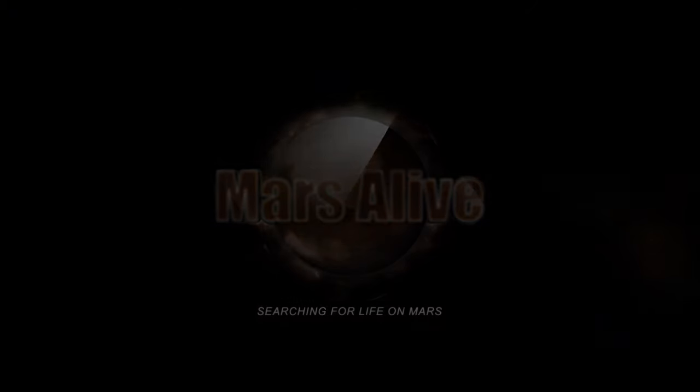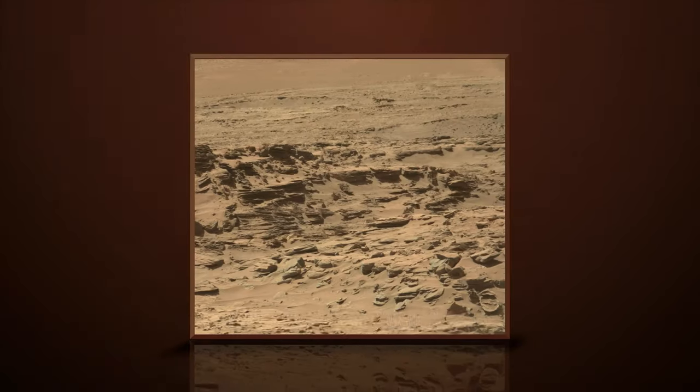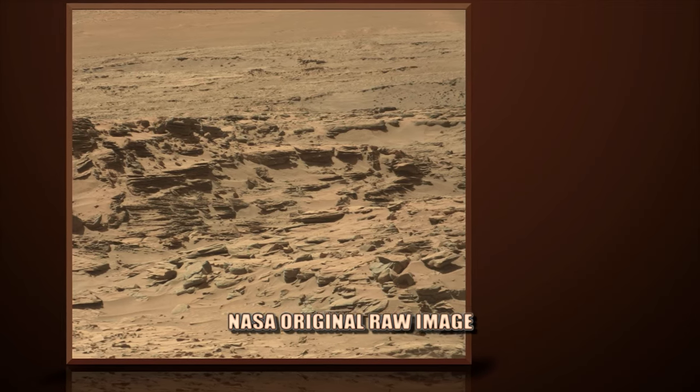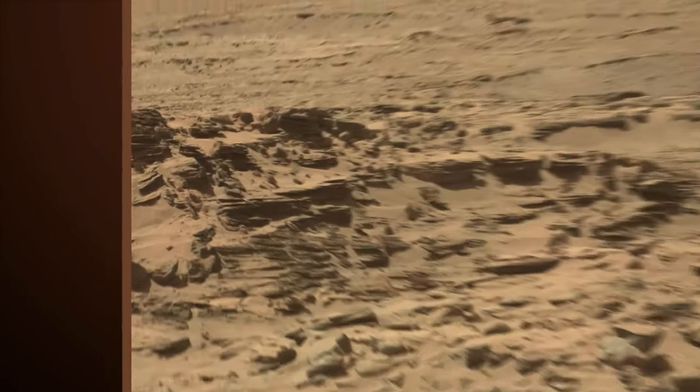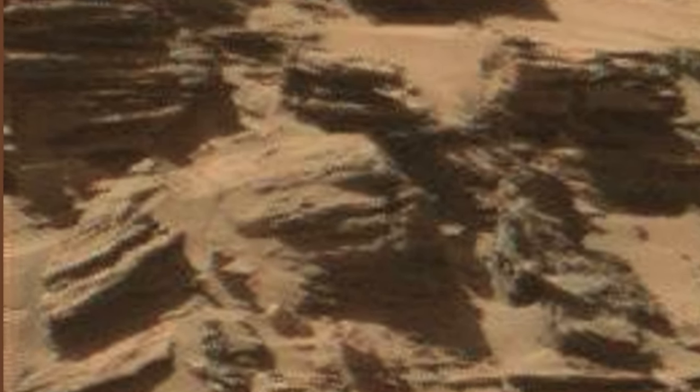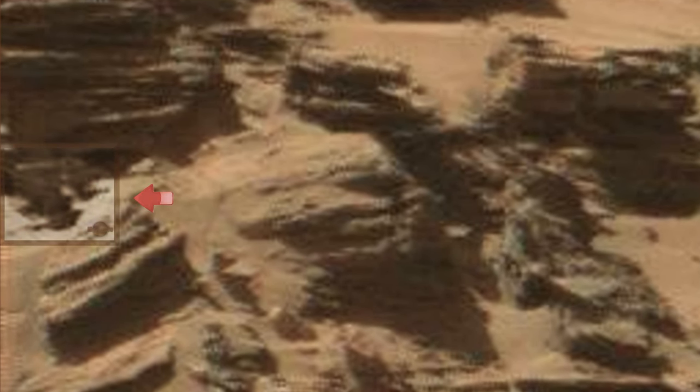Today we will be looking at more proof of life on Mars. Let's take a close look. This image is from Curiosity Rover's Right Mastcam, Sol 1290. Please focus your attention here. By enhancing this area, you can see what looks like a Martian humanoid head.